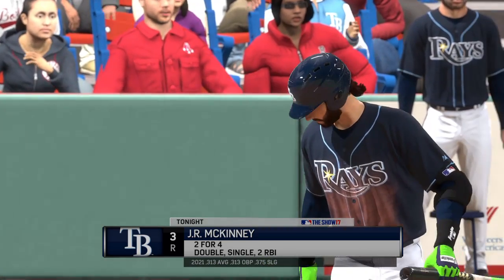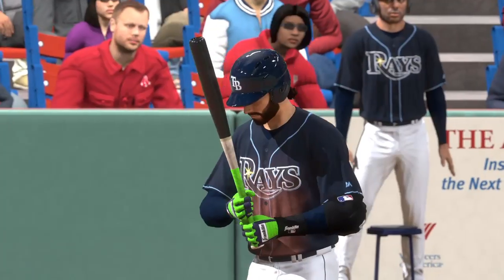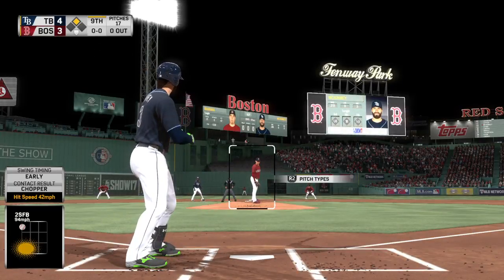Stepping in, batter J.R. McKinney, number 3. He's doubled and singled in 4 at-bats in this contest. Hey, need you right now. Keep it going.